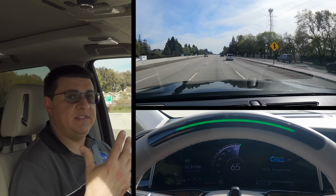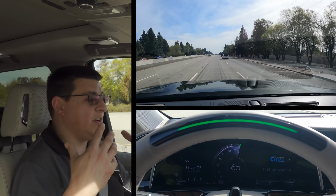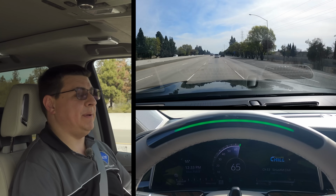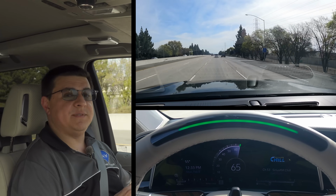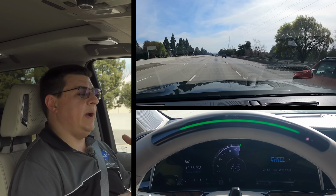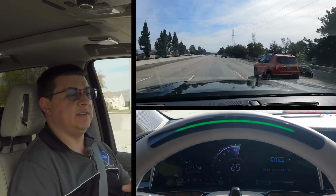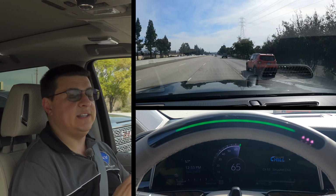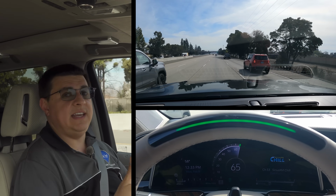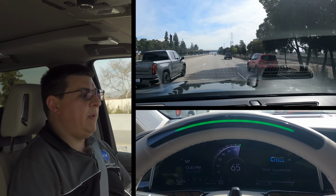The LiDAR maps give this Escalade a better sense of what's going on around the outside of the SUV than we see simply in camera-based systems. So the LiDAR maps are a pretty detailed view of what's on the highway, how the lanes are arranged, the way the road curves, things that are around the road, so that way the vehicle can look for things, know exactly where it is. Then of course we have the driver monitoring system again, which is a key component of this system.